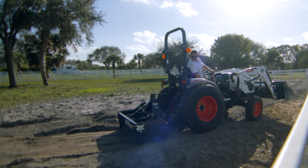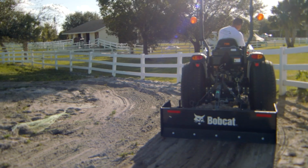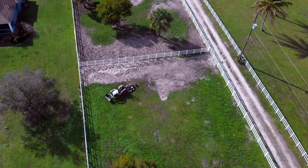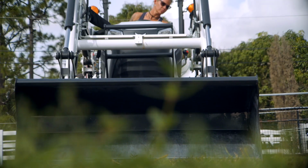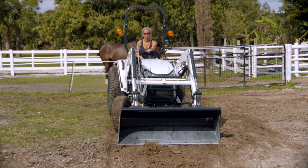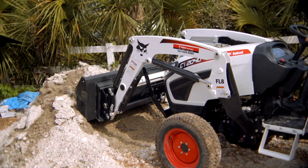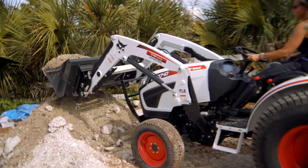This used to take an hour, now it takes 20 minutes. The productivity for what we use it for here is probably doubled. You have to grade the fields, scrape the horse paddocks, move hay bales around. I use it to move the jumps around in the ring. When we're in hurricane season, bring in sand. We use the tractor to get all the shutters out.